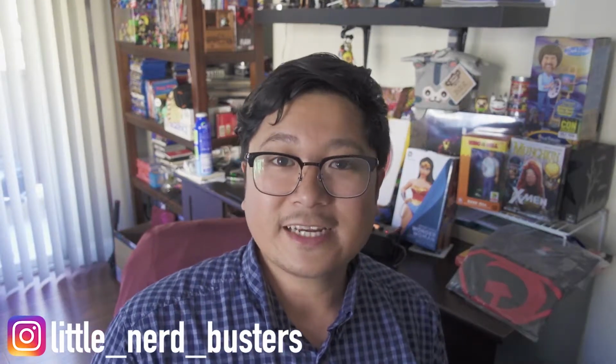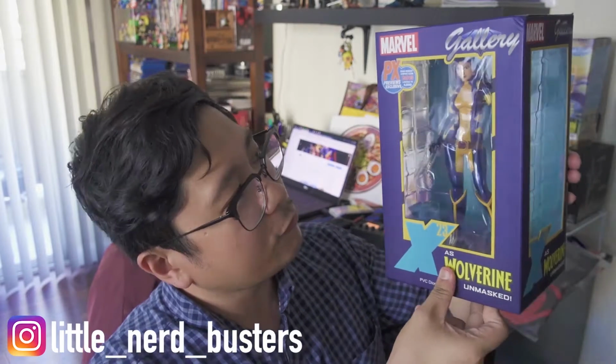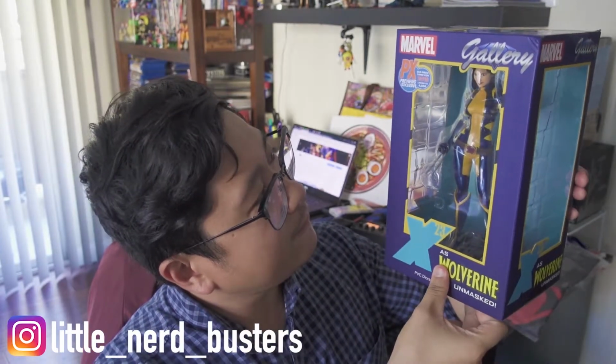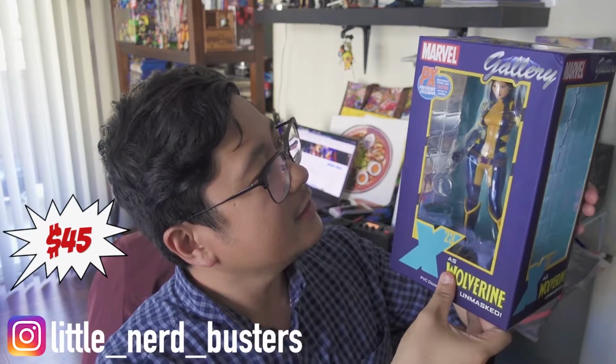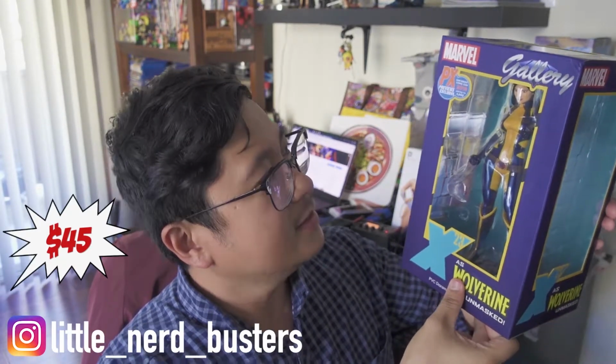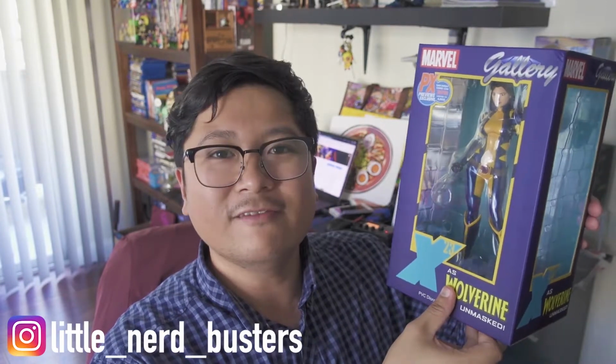And since we're along the lines of strong female protagonists in comics, I got another exclusive from Diamond. Normally I never get these because I don't like vinyl, but I got this all new Wolverine for $45, I think that's what it was. It says it's limited to 4,000. One thing that was crazy is that somebody put this on eBay like the weekend of, and one of these sold for $172, and this is $45.